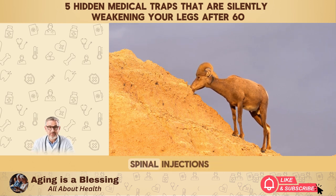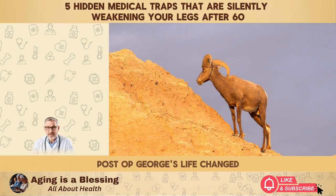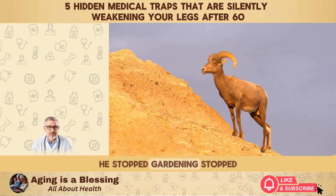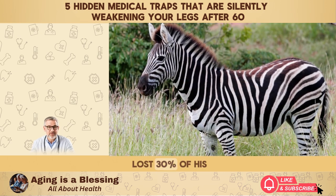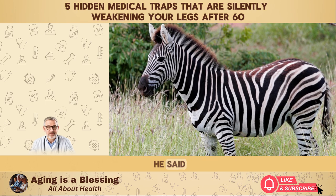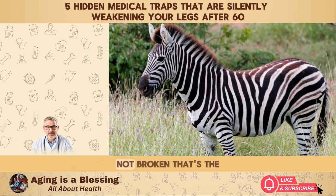Soon he was getting spinal injections. When those didn't work, they scheduled back surgery. Post-op, George's life changed. His legs felt different. His walk became uneven. He stopped gardening, stopped walking to the store. In 6 months, he'd lost 30% of his lower body muscle. And the worst part, he said, "I wish someone had told me my nerves were just old, not broken."